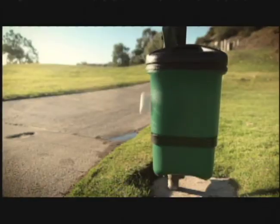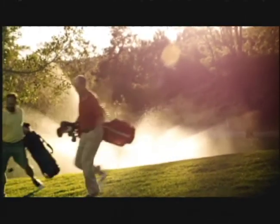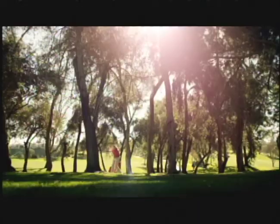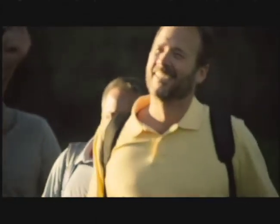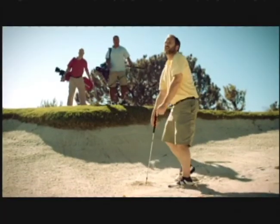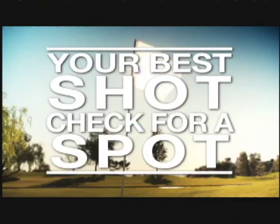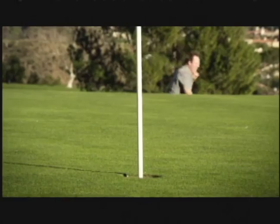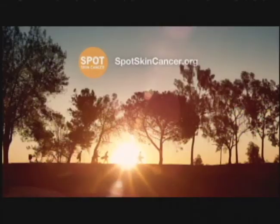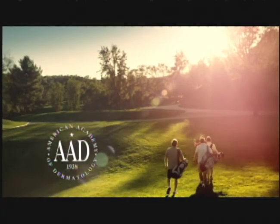Think you found every hazard out here today? Think again. The spot you missed could be a killer. That spot on your skin could be skin cancer. Fact is, if you're a man over 50, you're in a group most likely to develop skin cancer, including melanoma, the kind that kills one person every hour. One in five Americans is likely to develop a form of skin cancer during their lifetime. That's why your best shot is to check for a spot. It's easy. Follow through and check your skin. It could be the save of a lifetime. Go to spotskincancer.org to find out how. A message from the American Academy of Dermatology.